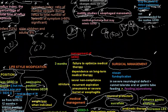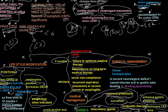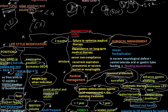Okay, surgical management is the third line of management after lifestyle modification and medical management, and it has some indications like failure to optimize medical therapy. The medical therapy is not enough to treat the condition for more than 3 months. After 3 months of medical therapy we have not enough improvement. Dependence on long-term medical therapy. Sometimes medical therapy creates some kind of dependence, and in this condition we move to surgical management.